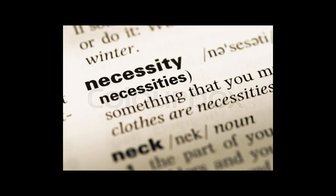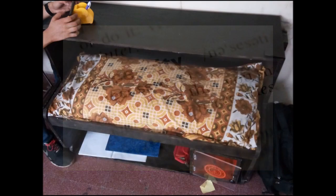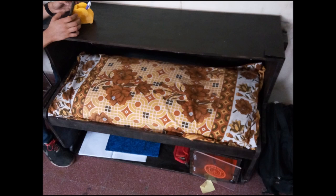Yeah, after this cool Eye of the Tiger cover, now we're gonna talk a bit about the necessity of the project. So there are three reasons why this product is required, if not absolutely necessary.